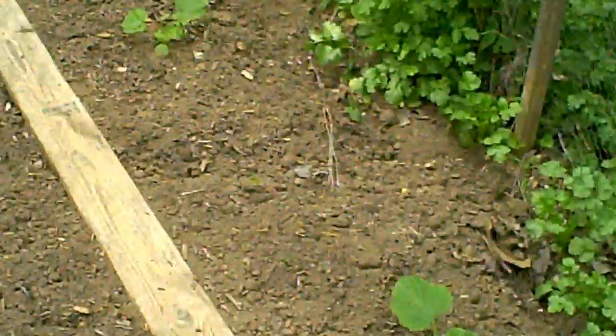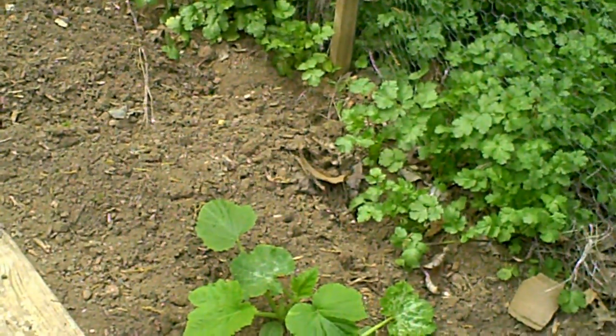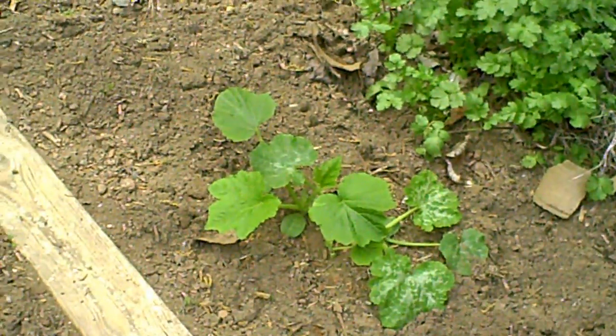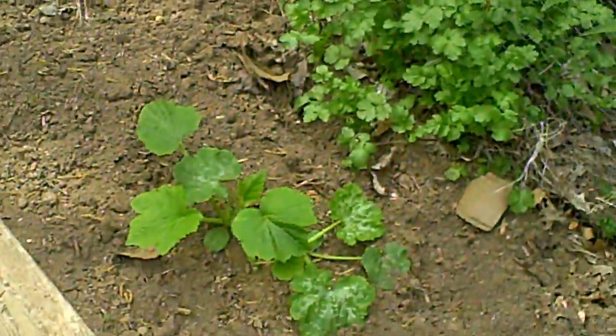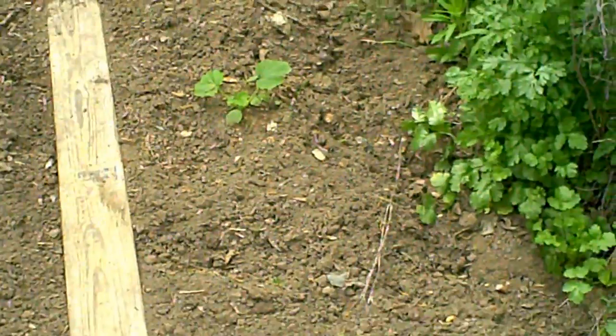Anyway, we planted some squash on this side of the garden. We always try to rotate our crops so that there's less chance of disease. But I've got what's called a summer squash medley. So this is kind of a grab bag.